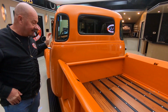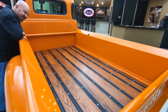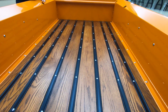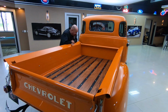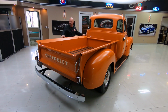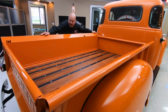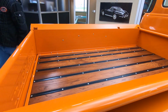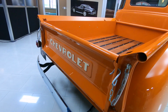Look at this bed. Now that is oak, and it's got kind of a brown stain on it. I'll tell you what, I used to be a carpentry contractor and we did a lot of staircases, and I'd have been proud to build that staircase to look as nice as that bed looks. Look at that. Now this is a long bed, you can see. I've got about a 6-foot reach here, so it's a 7-foot bed.